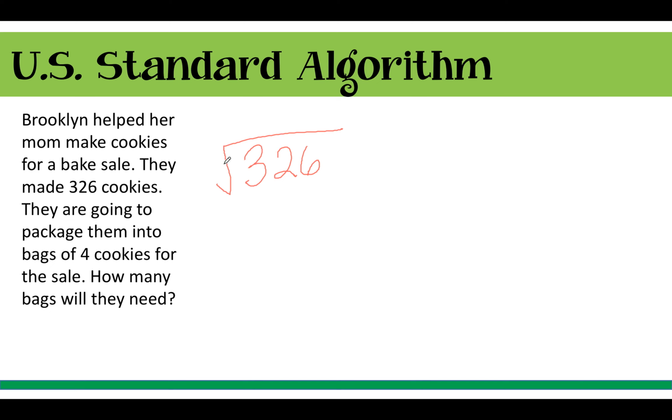They're going to package them into bags of 4 for the sale. We're trying to figure out how many bags they'll need. So we're going to do 4 in each bag. So in the standard algorithm, you're going to say, how many times does 4 go into 3?